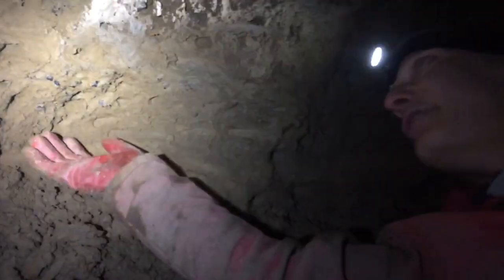But we can't use pressure washers. There's just too much clay. As you can see, all of this is just what's just dropped out. You could not mix this with water. You'd never get rid of it.